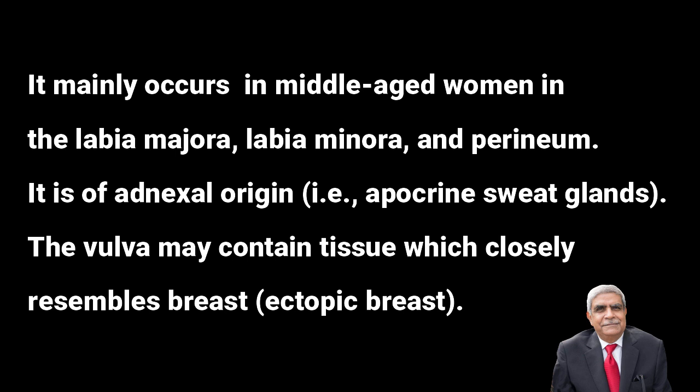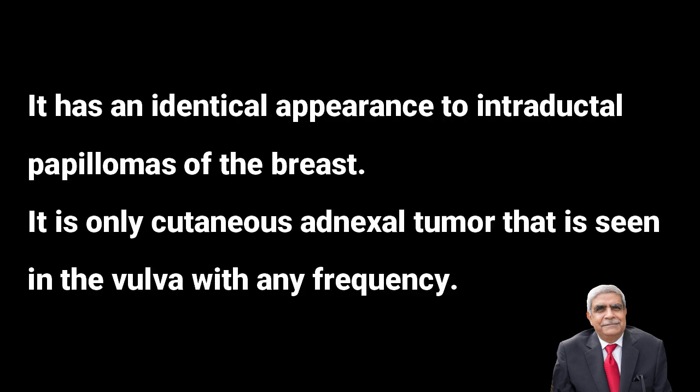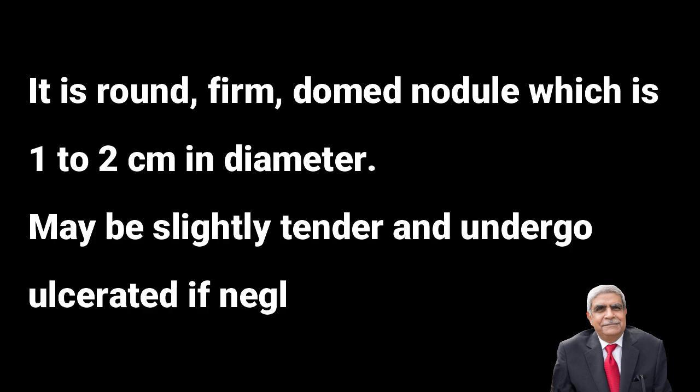The vulva may contain tissue which closely resembles breast tissue, which is ectopic breast tissue. It has an identical appearance to intraductal papillomas of the breast. It is the only cutaneous adnexal tumor that is seen in the vulva with any frequency. Gross appearances, it is a round, firm, domed nodule, which is 1 to 2 centimeters in diameter. It may be slightly tender and undergo ulceration if neglected.